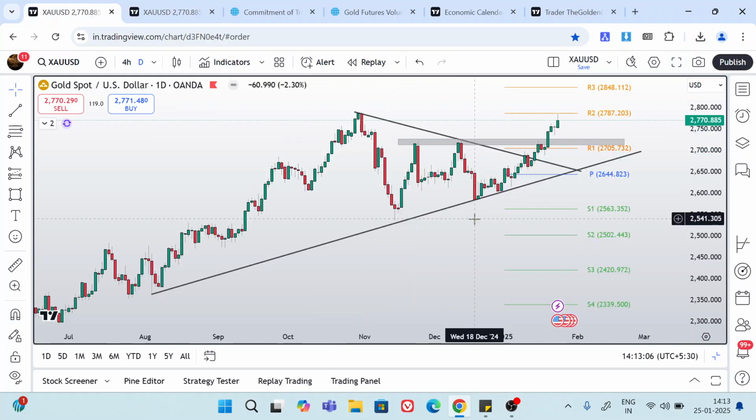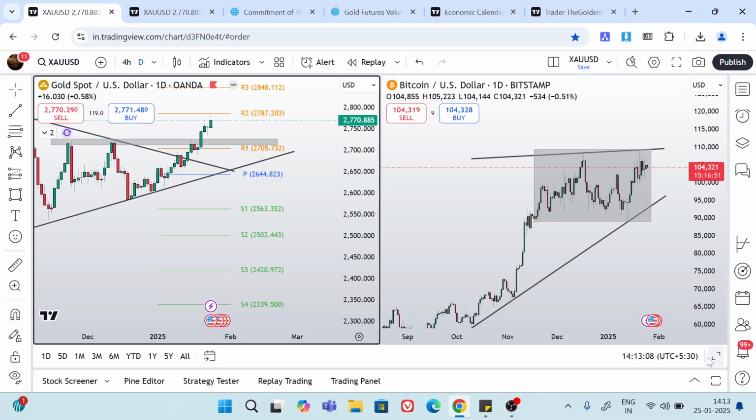So technically, and from the COT data, open interest data, and volume data, these are all showing a very good bullish move possible in the next week. So we have to look for the buy opportunities only.